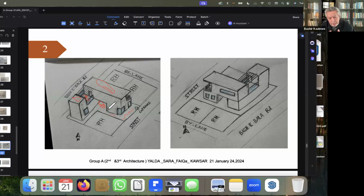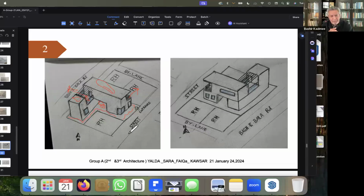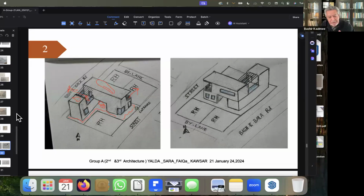So I encourage you to really involve the site. You see, first of all, you are showing balconies there. You are showing roof terraces there, which are wonderful ideas. These are very traditional, but how do they relate to the yards, to the site? I'm sorry, I was stopped or something. But anyway, it's a great idea. Look, I'm giving you an example of traditional elements in architecture.